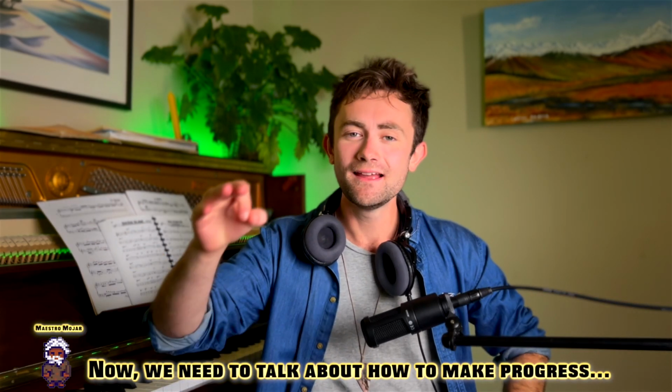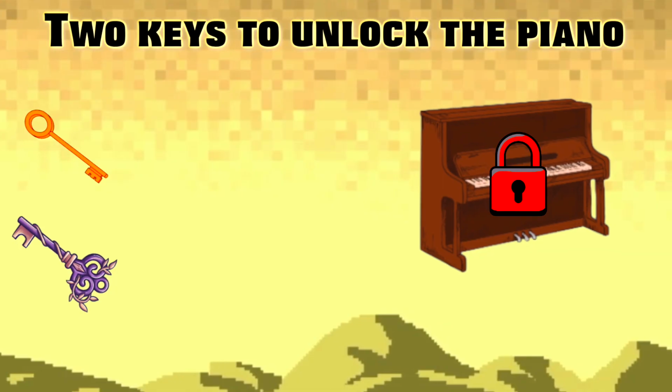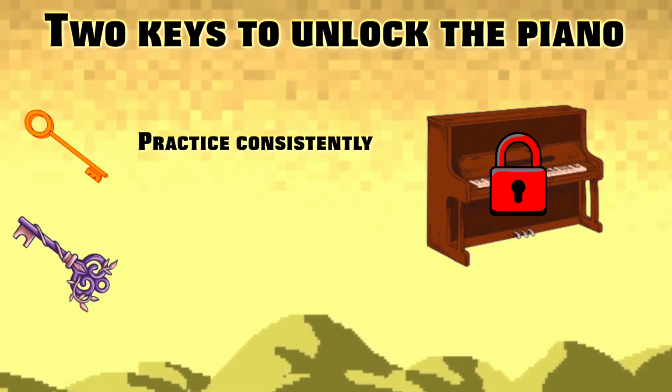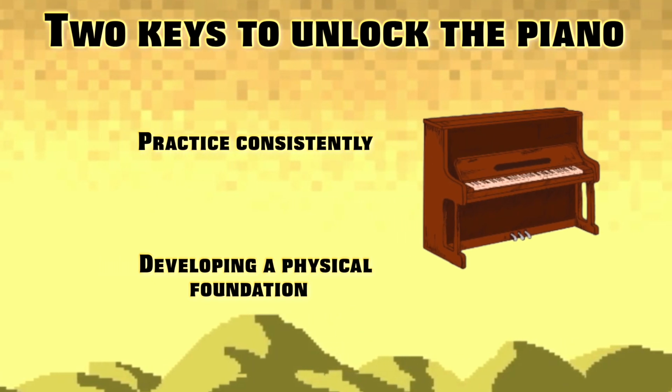Step 3. Understand training mode. There are 2 things that you need to understand about the piano. The first thing that you need to understand is that the results come from actually showing up and practicing on a consistent basis. And the second thing you need to understand is that you need to focus at the start on developing a physical foundation with the instrument. You already are a musician, and you just need to develop the technical facility to be able to actualize and express that. So you need to unlock the fingers, unlock the hands, and start to develop that foundational technique.